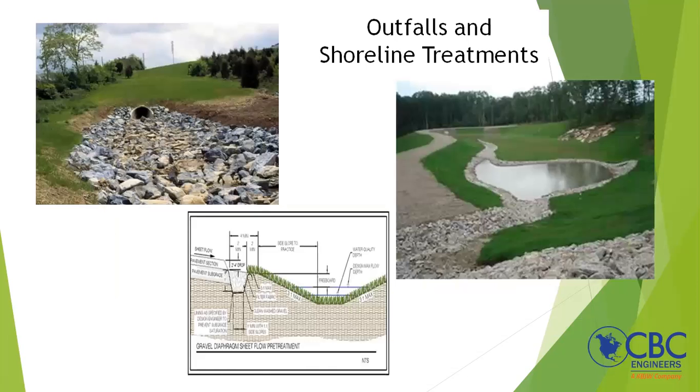Go ahead, the next. And then you could also consider armoring your outfalls with this material, whether it's larger riprap size, 6 to 8 inch stone aggregate, or you can kind of do it old school. Instead of what's typically done now when you build outfalls, where you use a geotextile fabric underneath it to keep the soil from underneath from piping through it.